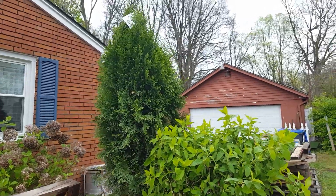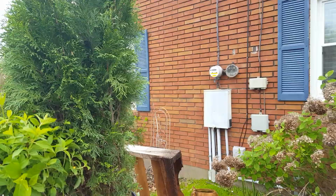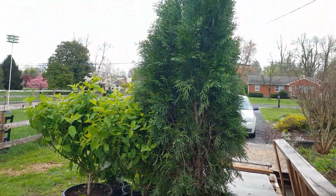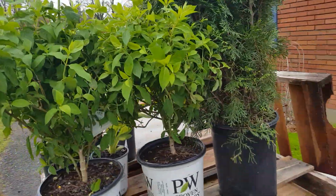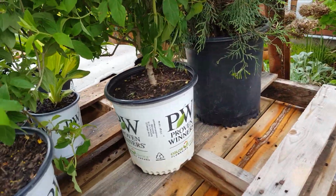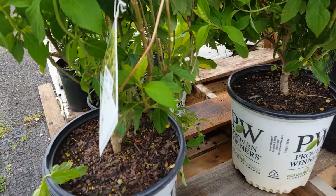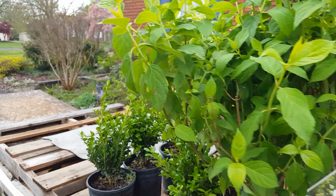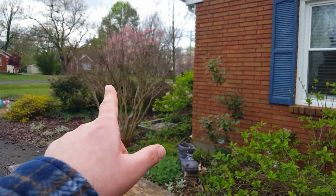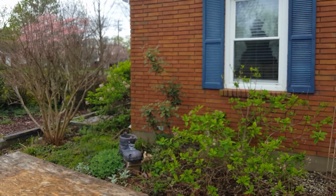So I'm going to try to get one emerald green per week or per paycheck. So there's that, and then Lowe's finally put out their Limelights. You guys know I love my Limelight hydrangeas, and of course I said I was starting a hedge, if you guys remember, along there in the berm, I call it, in between my house and the neighbor's house.